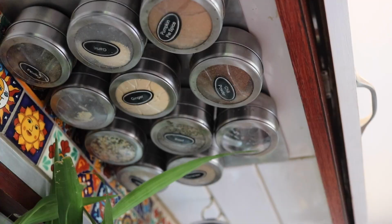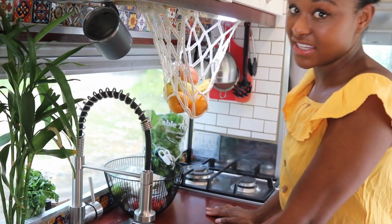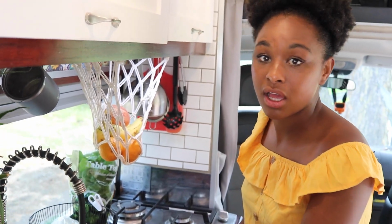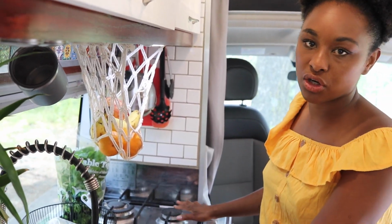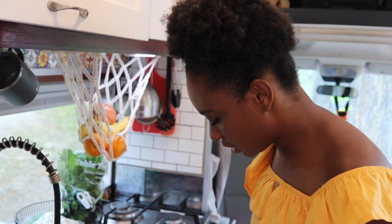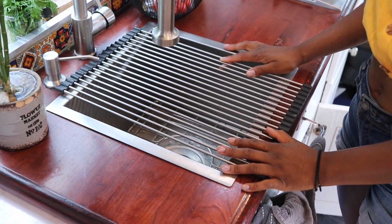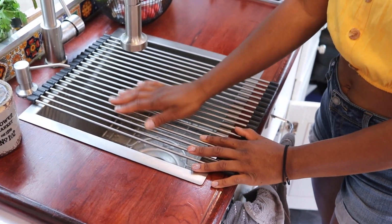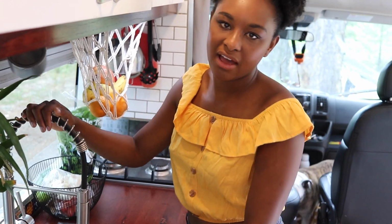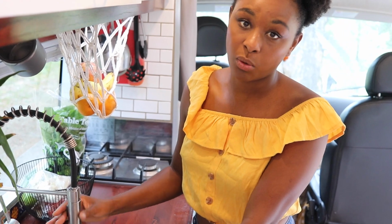This is our kitchen area, and it's where the magic happens, even though I wish our kitchen was a little bit bigger. But this is where we make our meals. We have a 2-burner stove right here that works great. One trick to use if you do have a small counter space like ours is something like this, which is great so we can still use our counter space and just add to it. And we have our faucet that works beautifully. We have really good water pressure.